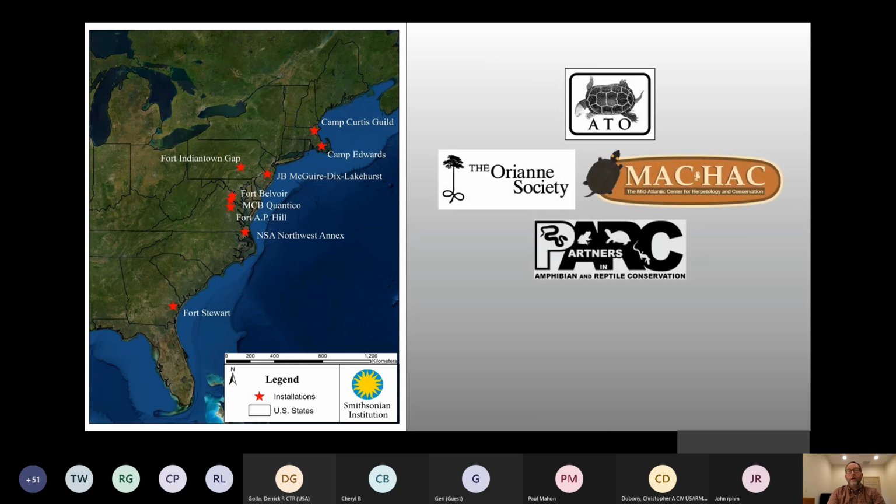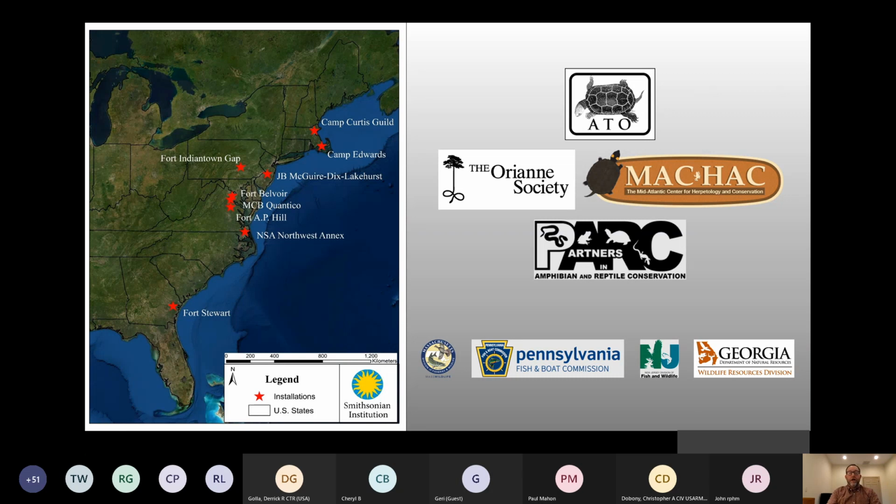And we did this because, as a result of the competitive State Wildlife Grant and the Eastern Spotted Turtle Working Group and our work with DoD PARC, we had good relationships with the American Turtle Observatory, the Orianne Society, and the Mid-Atlantic Center for Herpetology and Conservation. And each of those groups had relationships with existing installations. So we were able to put together an assembly of installations that represented a model for undertaking this approach, through them and through the support of the state agency biologists and agencies in general that enabled us to do this work.